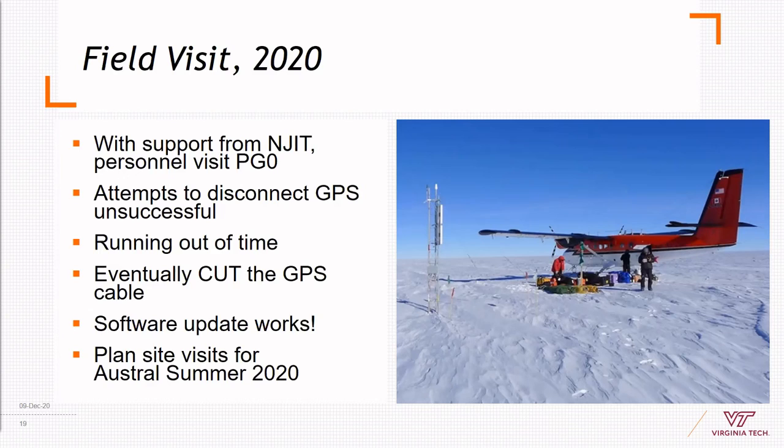It didn't impact this specific site because this specific site doesn't have the dual frequency GPS. It doesn't limit any of our instrumentation. We were able to use the Iridium timing as our backup timing for the magnetometer measurements. And before they even touched down in South Pole again, we were able to get the system up and running nominally. So with that one use case of our software update working, we decided, okay, great. We've got good success. We can plan site visits for Austral Summer 2020. We won't cut the GPS next time. We'll just turn it off and give ourselves a little more time.